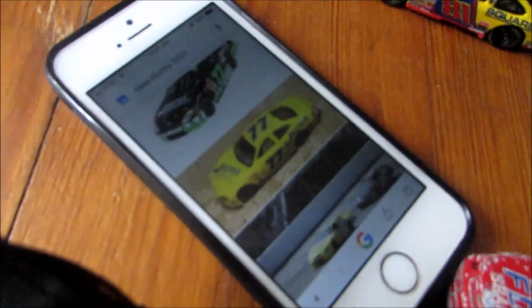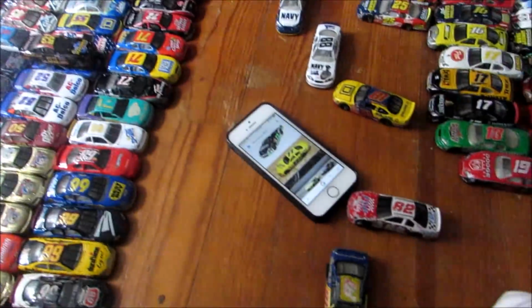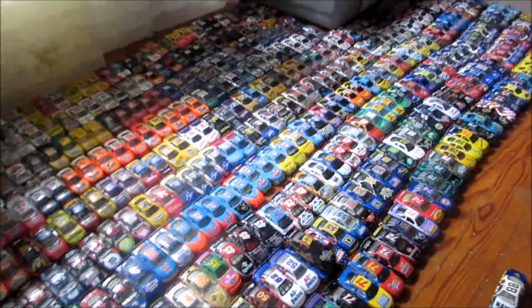And yes, this is how I can tell when the cars are from and whatnot. This is a long process because I have to really kind of look up. If I'm not sure and if the year under the car is false, then I have to look them up. But wow, just look at all these die casts.